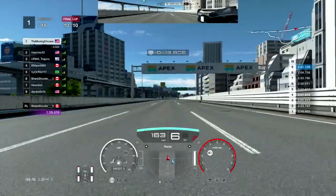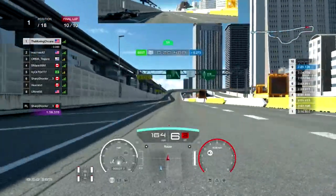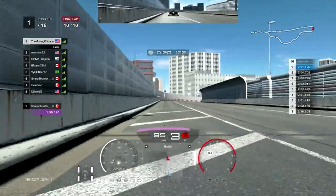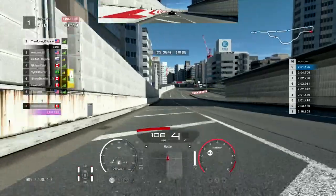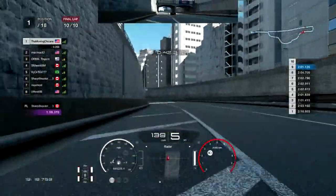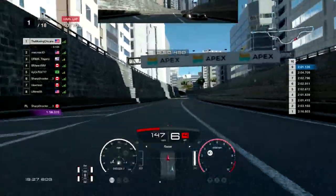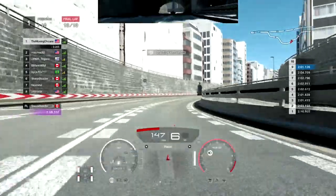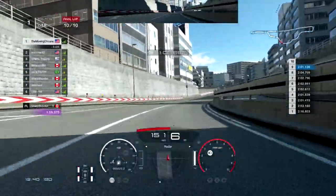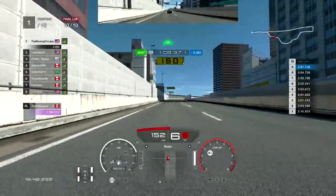Now we have to start being really aggressive with Mac. Once we're clear, cut to the bottom. Oh, he knows now. Now he knows it's game on. We have to basically outsmart him in this section here. Make sure he's at one. Yep, we're good. You want to make a move there, dude? I dare you, buddy. Trying to break as much of the draft as possible without scrubbing off too much speed. He's gaining on us for sure, but that's fine by me.